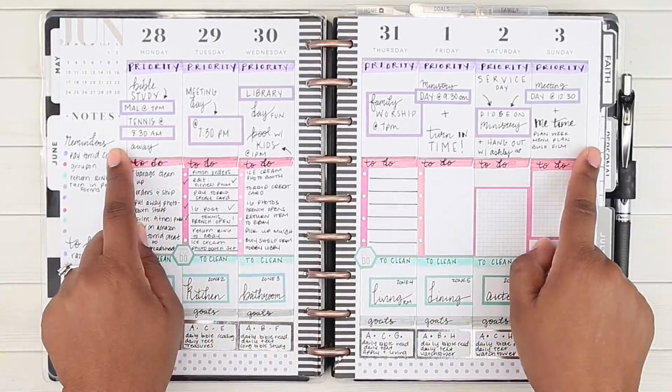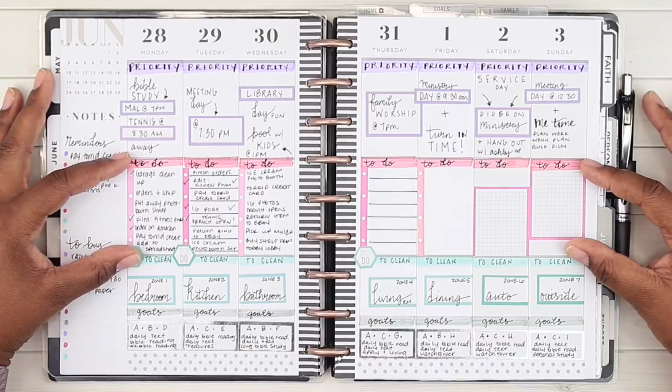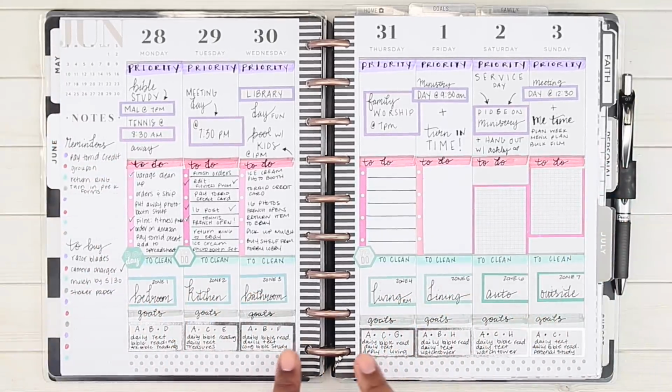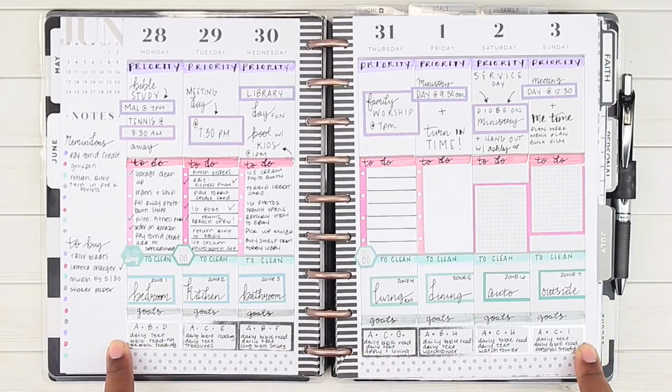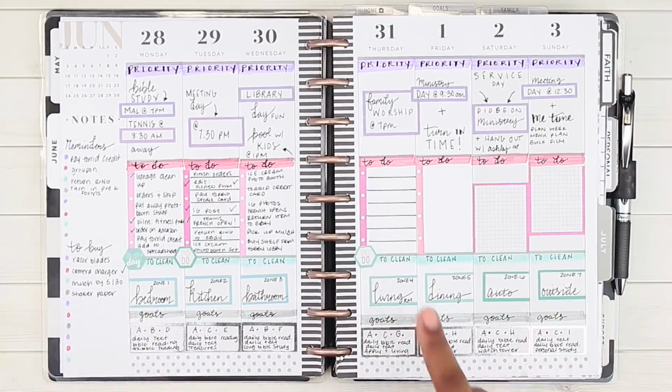But I love how the top turned out. This was just priority appointments. Then I did my to-do list in the middle like I normally do. To clean is here. So I broke it up by zones. And then I have my Bible study scheduled there. So I didn't need a cleaning page half sheet this week like I normally do, because like I said, I broke it up into zones here.